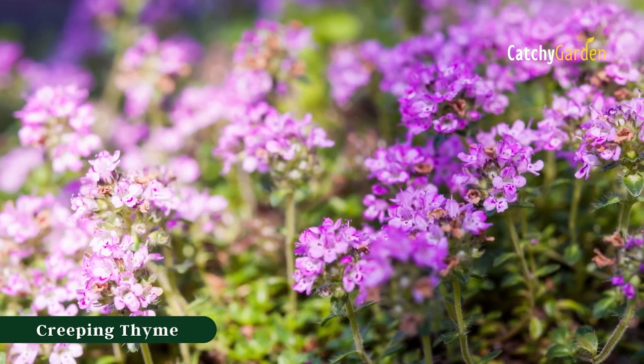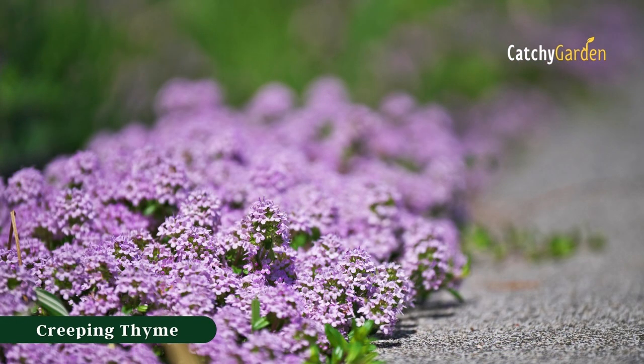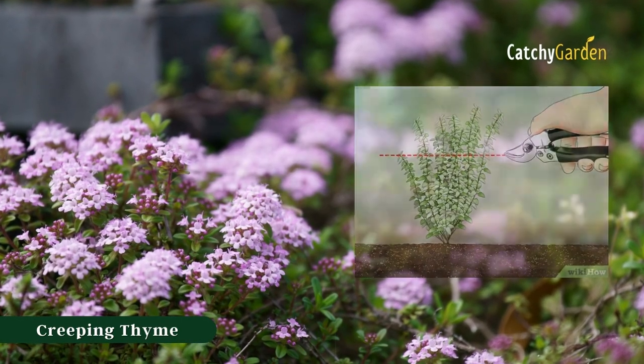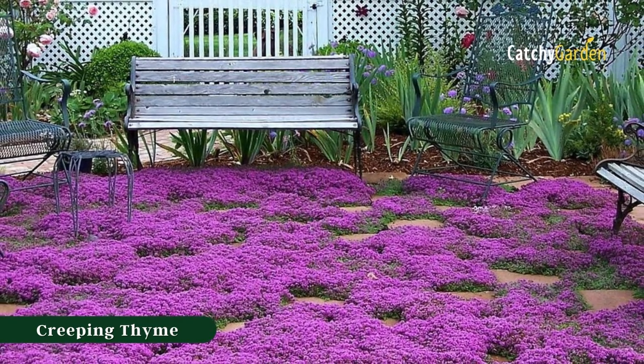Thyme grows well in warm climates, but it doesn't fare well in humid ones. If you want your plant to stay open, regular pruning is a must. By removing the worn-out leaves, you can maintain the fullness and beauty of the plant.